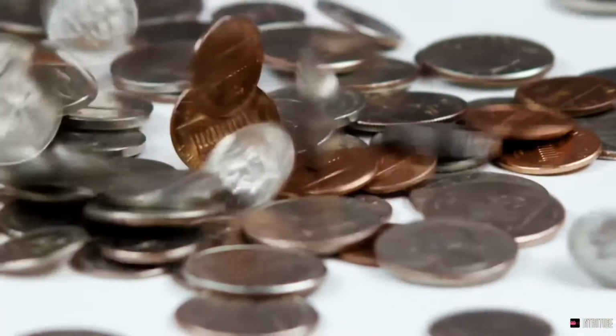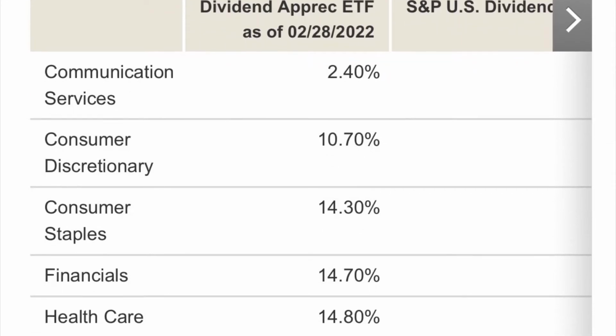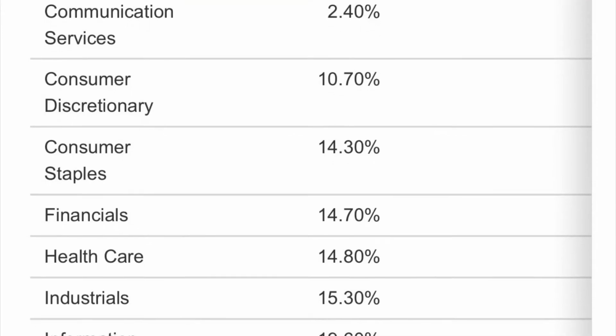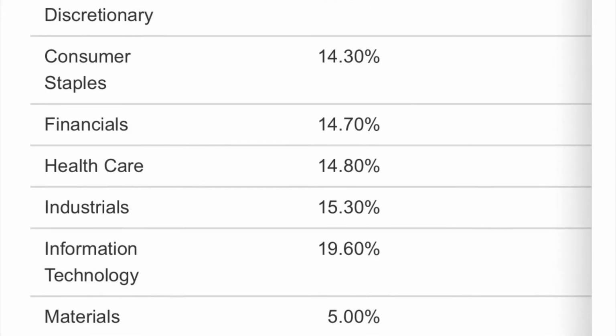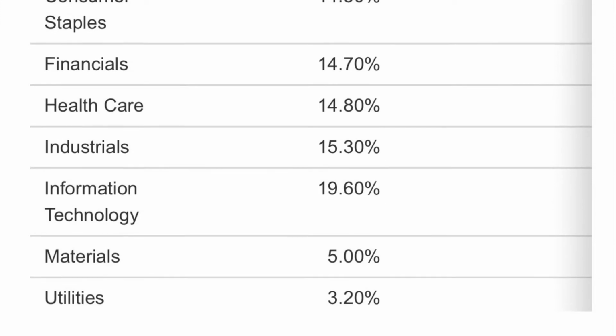Let's break it down by sector. Communication services at 2.4%, consumer discretionary 10.7%, consumer staples 14.3%, financials 14.7%, healthcare 14.8%, industrials at 15.3%, information technology at 19.6%, materials at 5%, utilities at 3.2%.